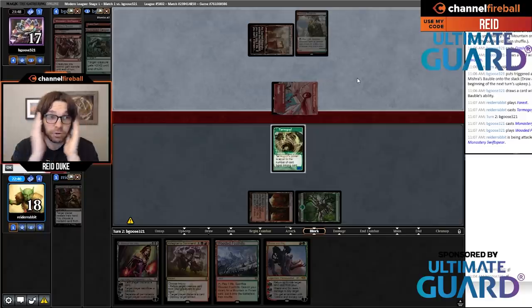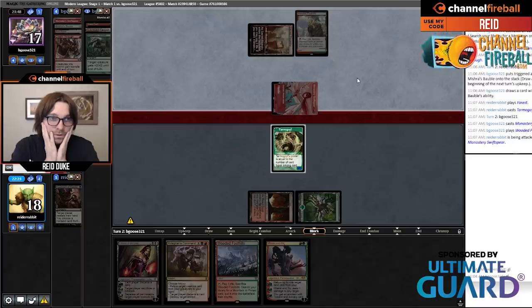Okay, so the Mutagenic Growth on the board makes the Swift Spear into a 4/5. So you go Mutagenic Growth, Lava Dart, me. Then you kill the Goyf. If I don't block, that same play results in 6 damage to me.